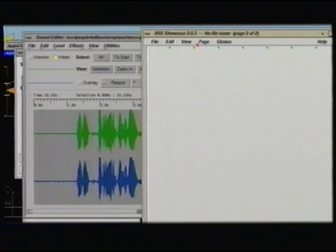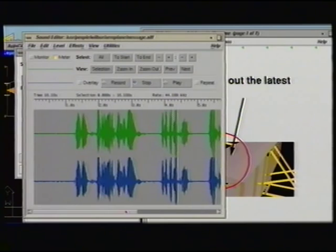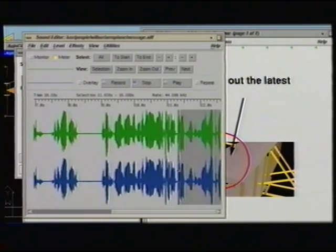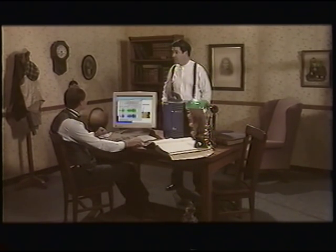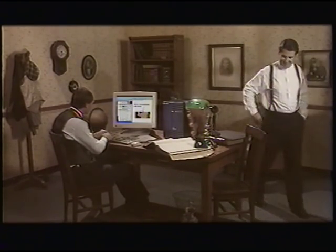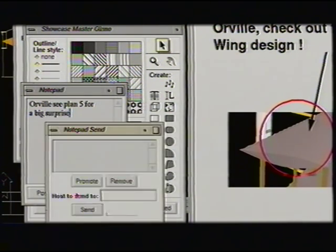Now I'll delete that page. Boy, this sound editor is convenient. Is this what you want cut? Oh, and I scanned in the latest weather information so you know what we're up against time-wise at Kitty Hawk. Yeah, that's good. Oh, and leave a note on it just so he'll get to it right away. That's great. Okay, good. Off to Orville.